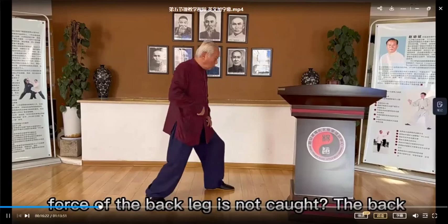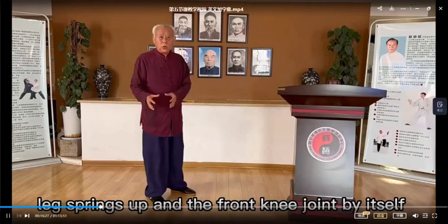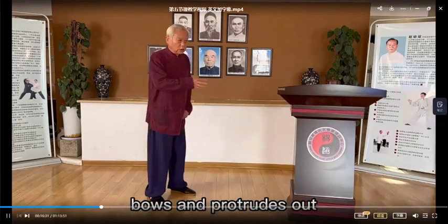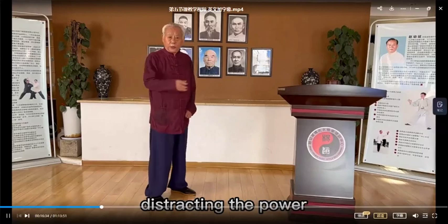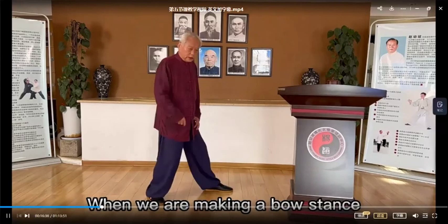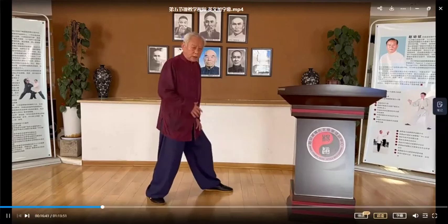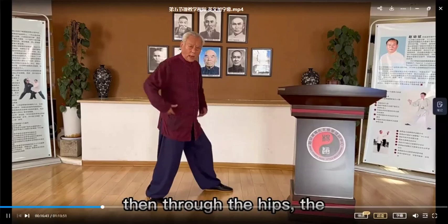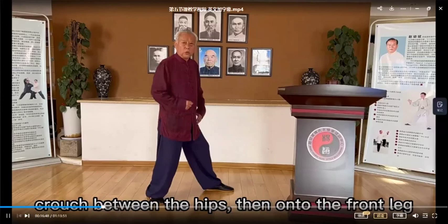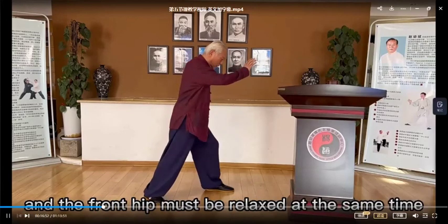The back leg springs up and the front knee joint by itself bows and protrudes out, distracting the power. The power is floating. When we are making a bow stance, the force surely comes from the back leg, then through the hips, the crotch between the hips, then onto the front leg. The front leg must catch the force, and the front hip must be relaxed at the same time.